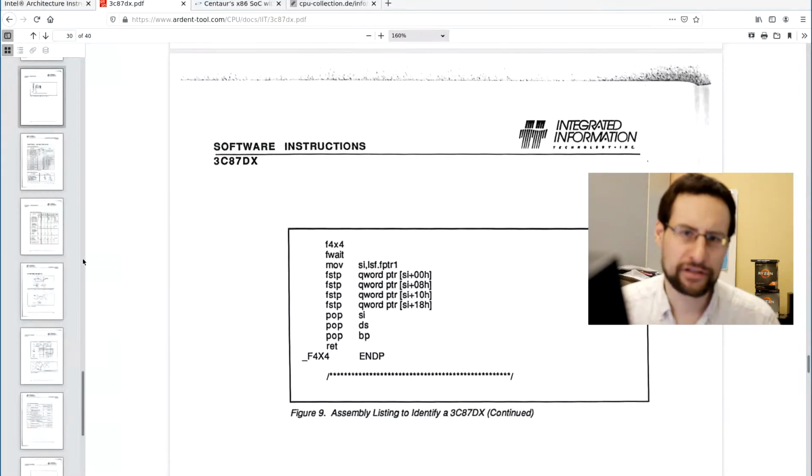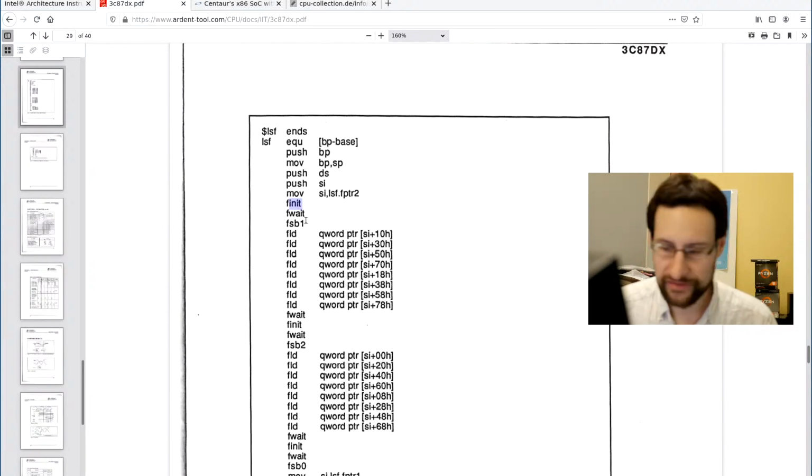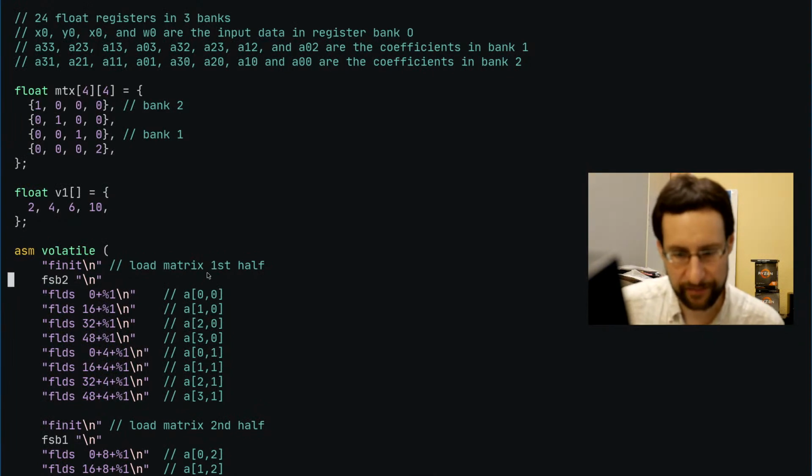This finit is floating point init, clear exceptions and stuff. They have this also. It's not entirely clear to me if they have this in their example: floating point init, fwait, and then bank select. The order here is a little bit strange to me. Init also probably resets the floating point stack pointer to the top. So it's not entirely clear whether we really need this time-wasting and clock-cycle-wasting fwait here. But for now I just mixed some in.